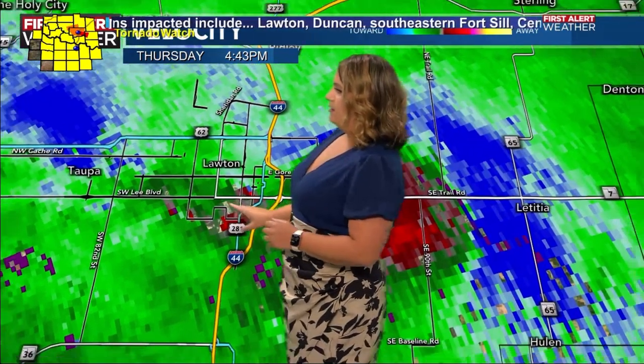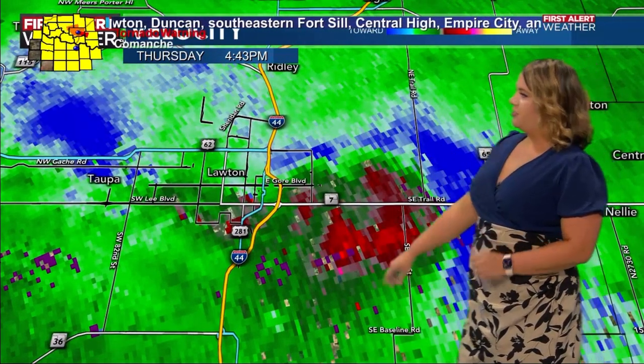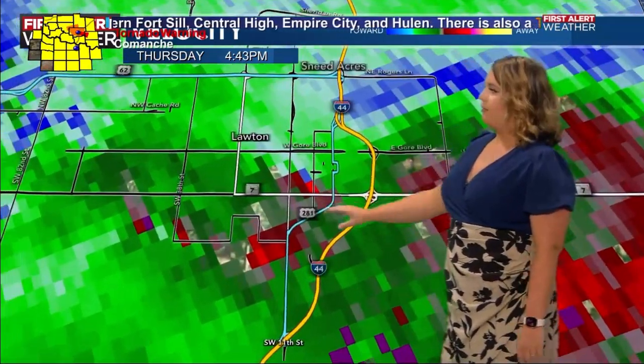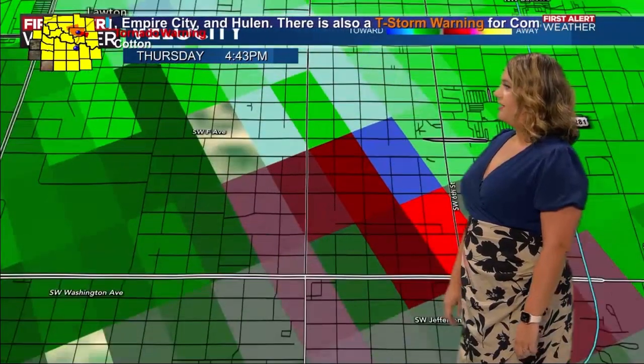There's an area here that also looks concerning, but if we zoom in here, because Sheridan and Lee is here, and that's where that confirmed tornado on the ground would be, and I would bet that's exactly where Sheridan is located.